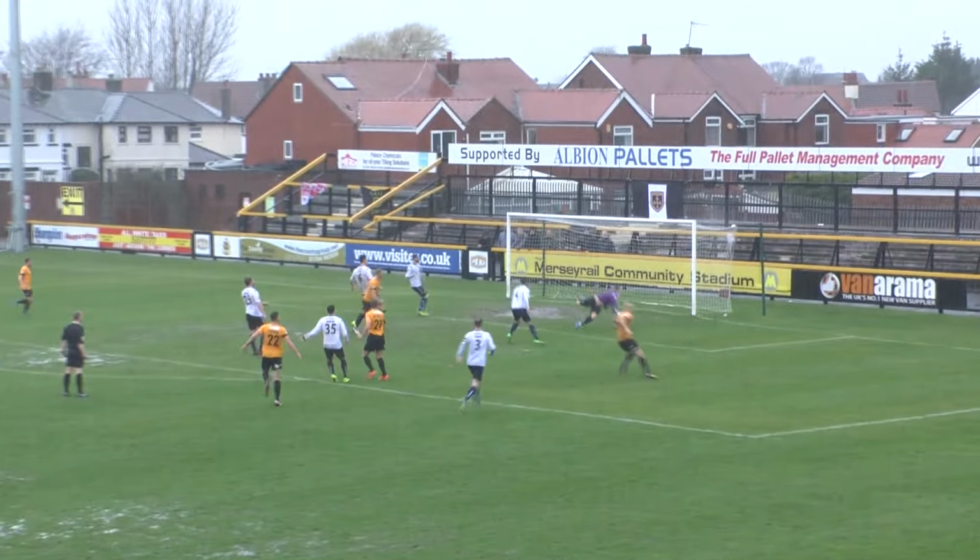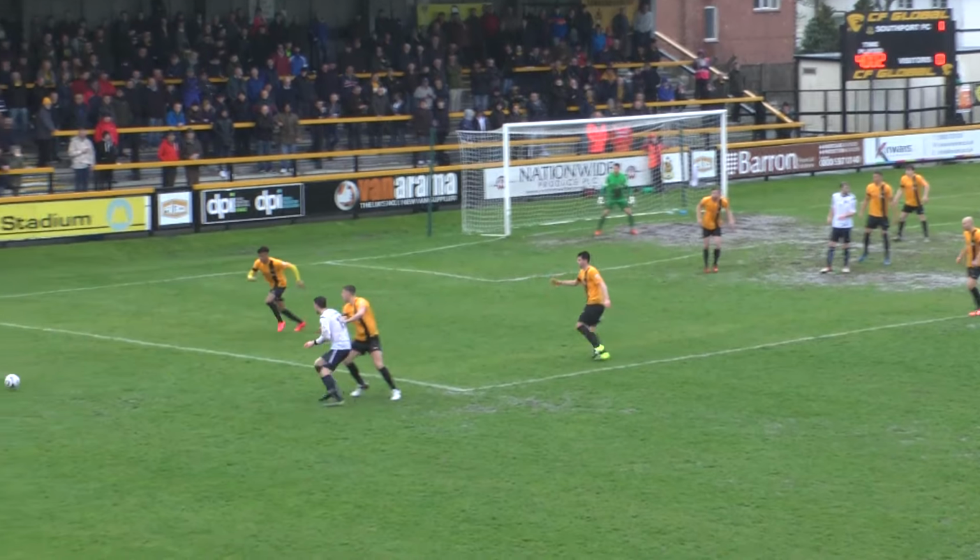Forward though by Guiseley. And now Norburn tries to step between the puddles. Johnson lays it through to Hatfield. Hatfield now, Norburn on this left-hand side.